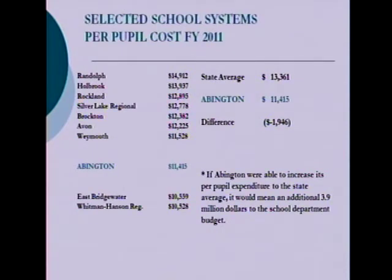The state average is almost $2,000 more than what we spend in Abington. We made references and compared ourselves to the state during the MCAS presentation because it was a good benchmark, and our per pupil expenditure is $2,000 below that of the state average. And the point we make every year is that if we had the average state per pupil expenditure for Abington, it would mean almost an additional $4 million. And we would do quite a bit with a $4 million increase to the school department budget.